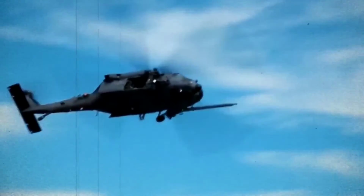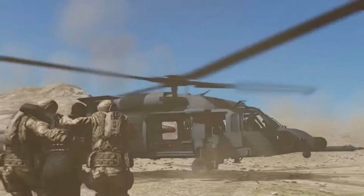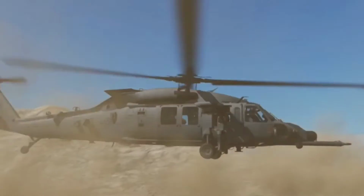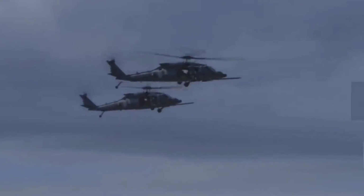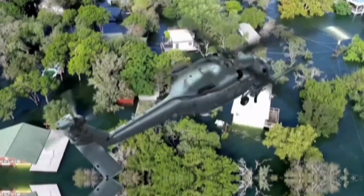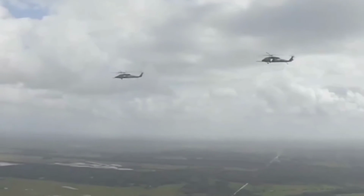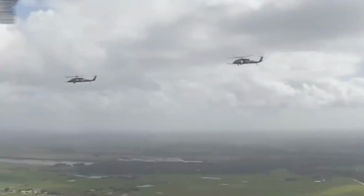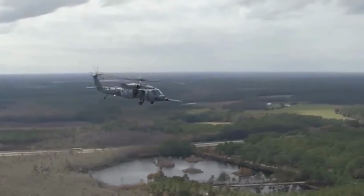During Operation Allied Force, Pavehawks provided continuous combat search and rescue coverage for NATO air forces and successfully retrieved 2 Air Force pilots who were separated behind enemy lines. In the aircraft's humanitarian aid missions, 3 Pavehawks deployed in March 2000 to Mozambique, Africa, to help international flood relief operations. The HH-60s conducted 240 trips in 17 days and delivered more than 160 tons of humanitarian aid goods.